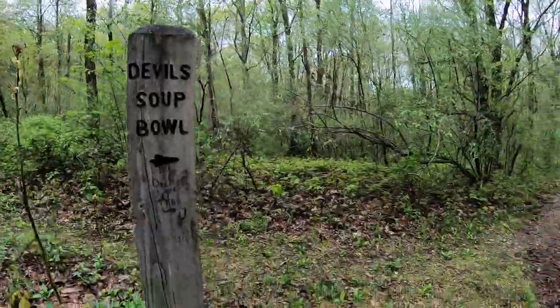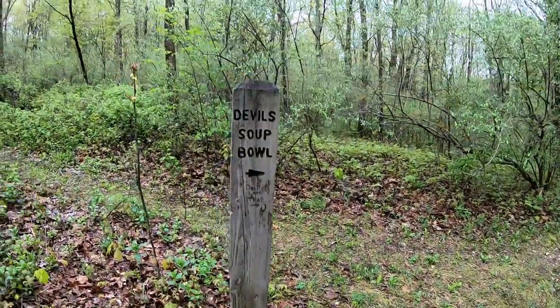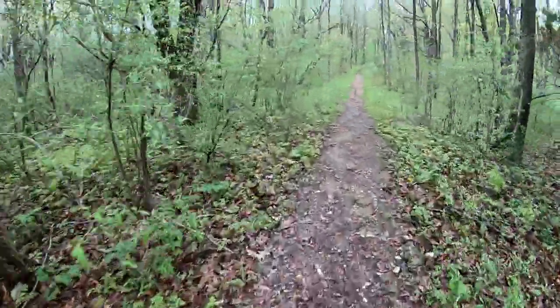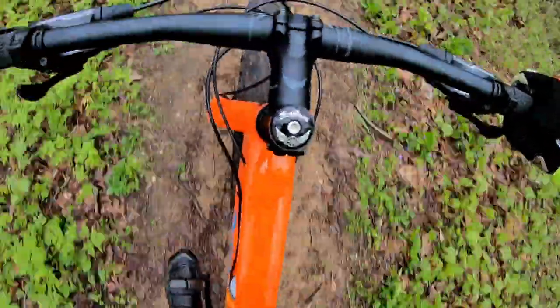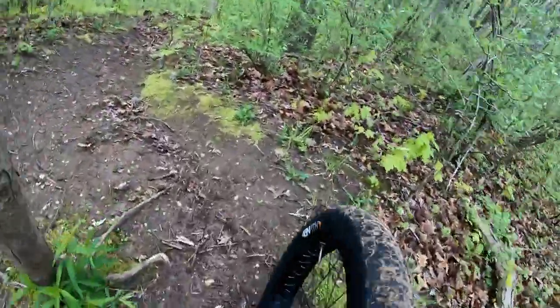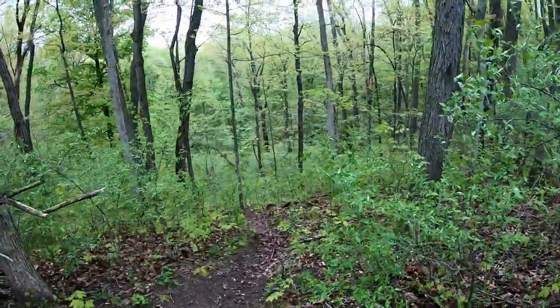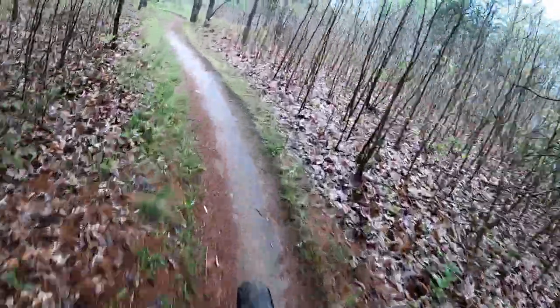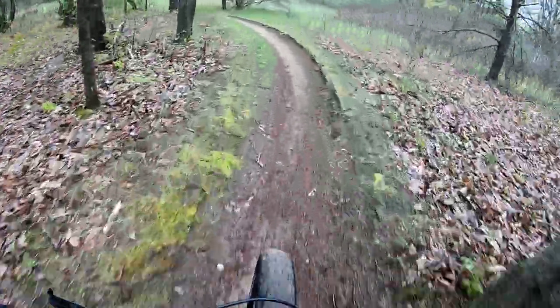Okay, now we're gonna check out the other side. There's a trail that goes around the top rim of the whole Devil's Soup Bowl. So this is the other side, which is not as well traveled. It's not as well traveled by bikes. So even though it rained a good part of yesterday, the trail is almost perfectly dry.